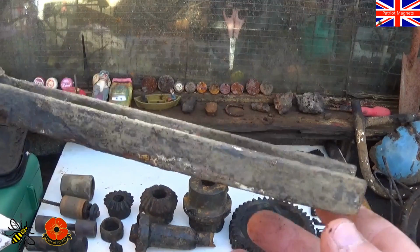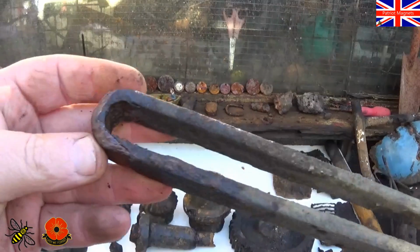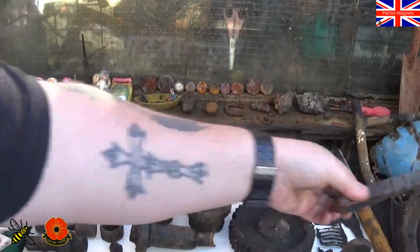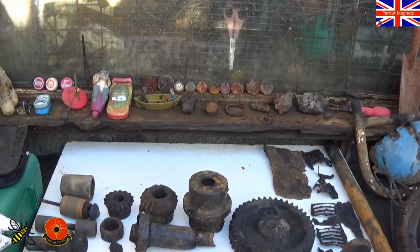This was on our last throw. This big prong thing. I ain't got a clue where these things live, hence why they probably ended up in the canal. What else have we got?